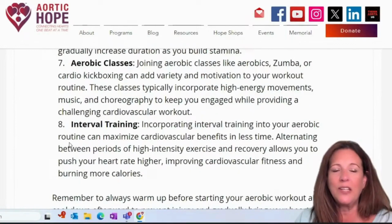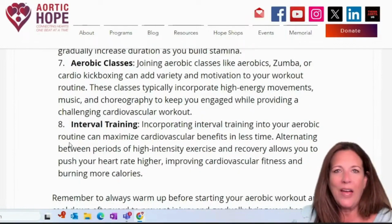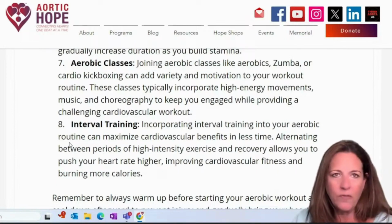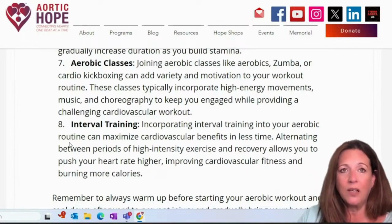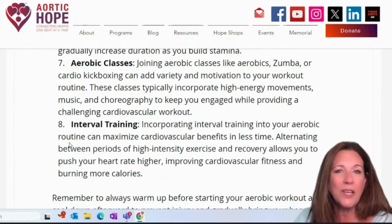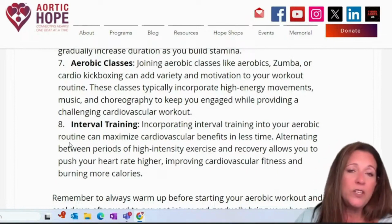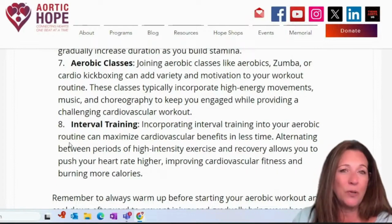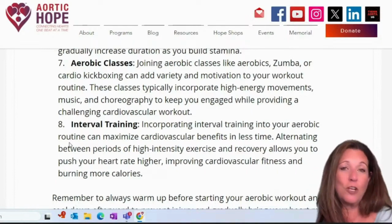Okay, we talked about interval training when it comes to running. Interval training is a way that you can maximize cardiovascular benefits in a lot less time, alternating between periods of high intensity exercise and recovery, almost like a mini cooling down period. It really allows you to push your heart a little bit more and obtain a higher heart rate, improving your cardiovascular fitness and burning more calories. This is another one to talk to your physician about. Just trying to stay safe, everybody.